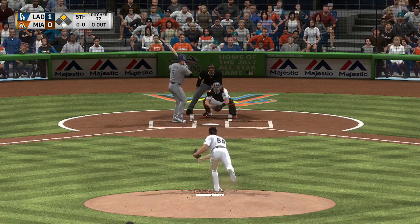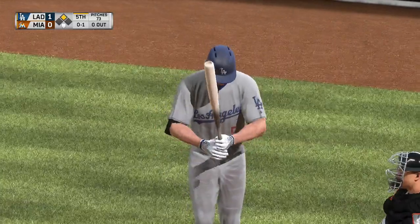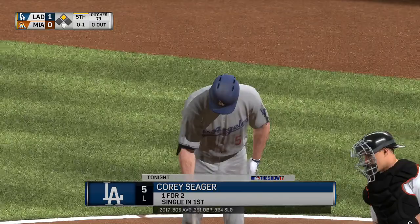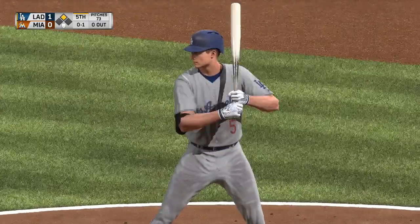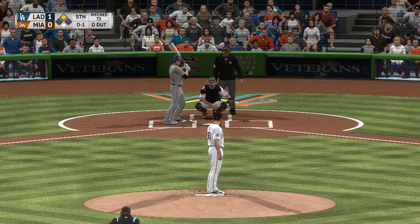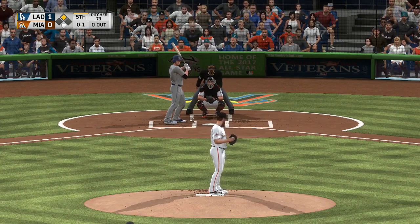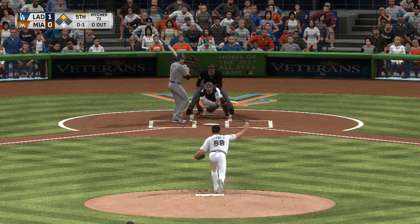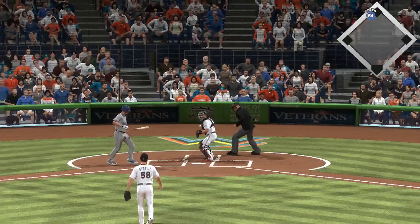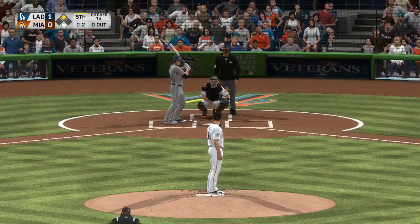Here's Corey Seager as he'll take a look at a slider here that finds the zone for strike 1. A hit in 2 tries for him so far. He's set. Here's the 0-1. And this one's in the dirt. No one out with a runner at second.